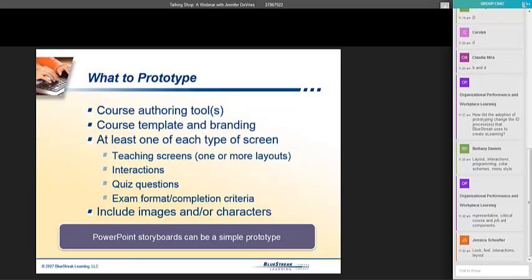You also want to do your template and branding, your color schemes, as you said, and then at least one of each type of screen, your teaching screens. There may be more than one type of layout, by the way. You may have some with just bullets, some with tables. You want to create several different types with different layouts that you might use. Your quiz questions, how your exams are going to work, and you definitely want to include your images and characters if you're going to be using characters.